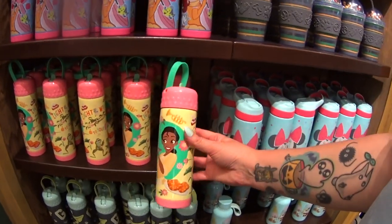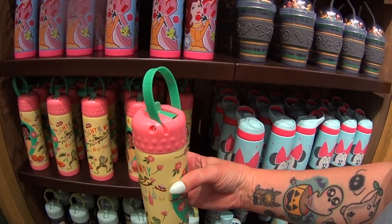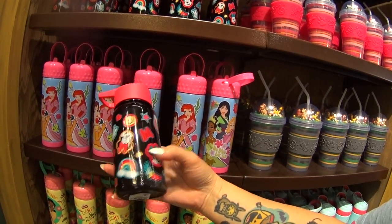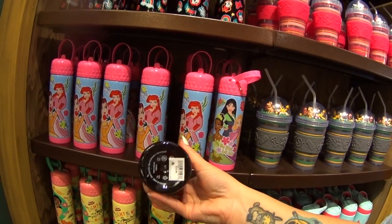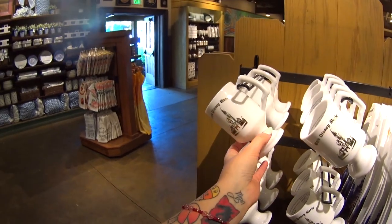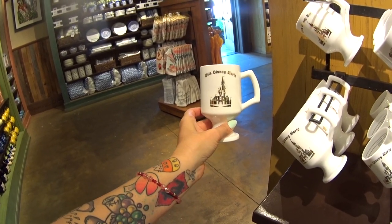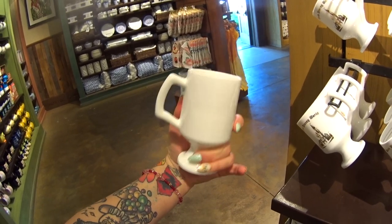They also have this one. It's gorgeous with Tiana. And then a Disney Princesses. And this one is $12.99. It says Stay Cool with Minnie. It's been a while since I saw this mug and I just had to stop and appreciate it. It's just beautiful. It's from the Vault Collection of Disney's 50th Anniversary.